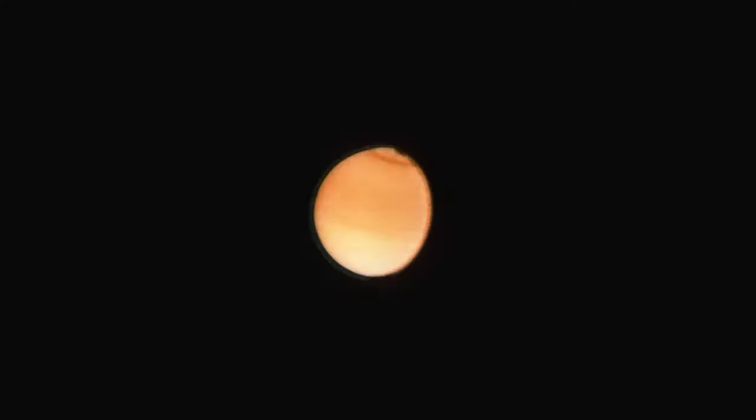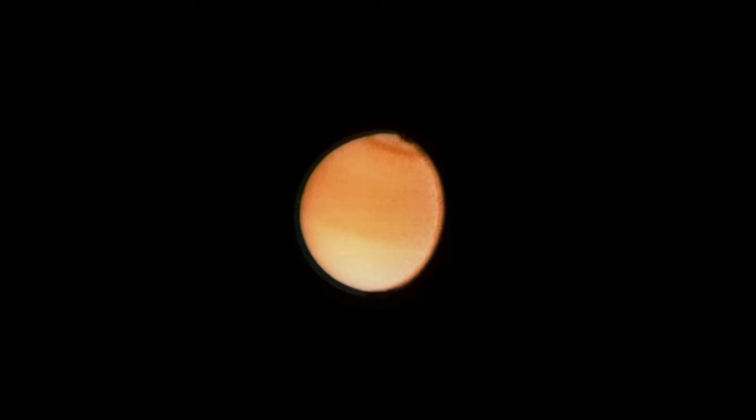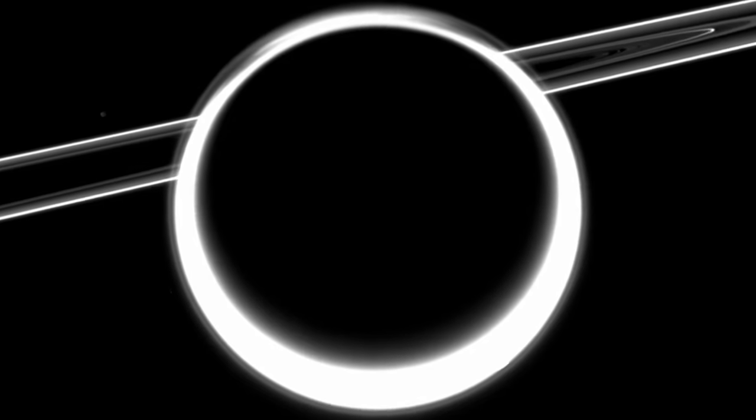When Voyager 1 arrived at Saturn in 1980, it found Titan shrouded by a thick orange haze. This haze is like a photochemical smog produced when sunlight reacts with methane in Titan's atmosphere. It would be a full generation before scientists had their next chance at Titan.